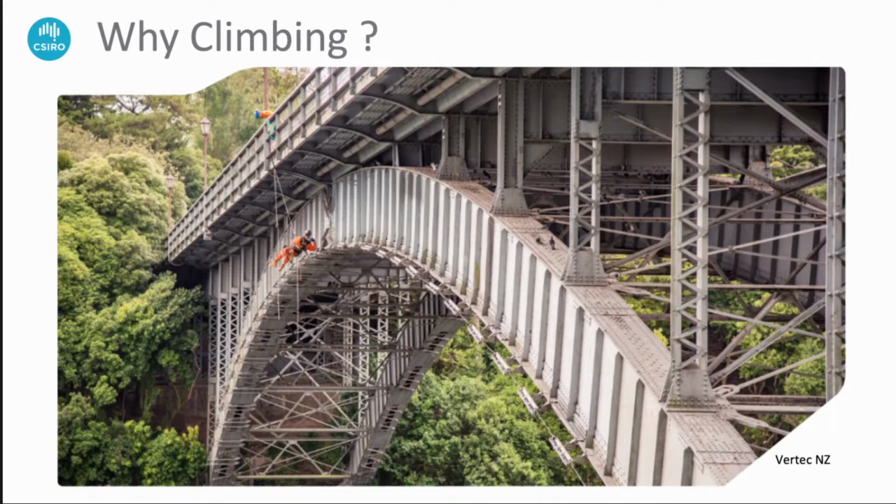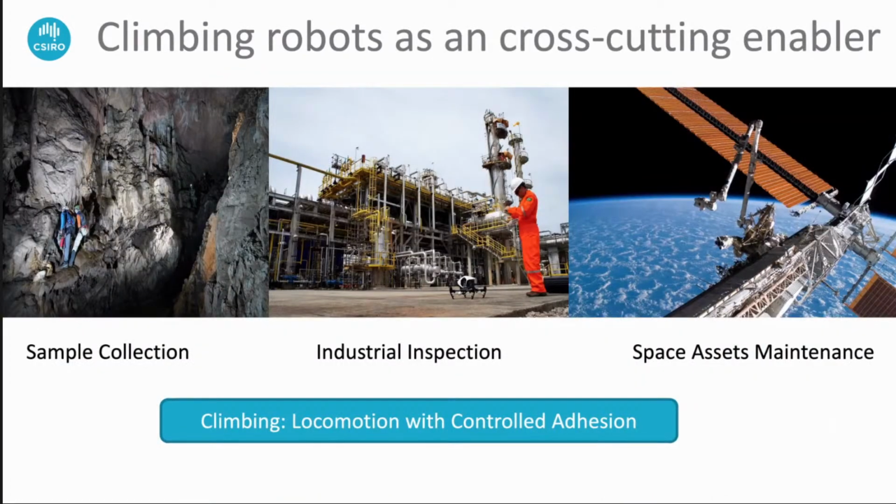And in those kind of environments, in those kind of tasks rather, it's very important to have a robot that is in contact with the structure, can hold on to the structure and perform the tasks, right? And hence the climbing as a capability becomes really interesting and important. And if you think about climbing, when I talk about climbing, I'm talking about locomotion with controlled adhesion. So these kind of problems appear in many different domains, right?